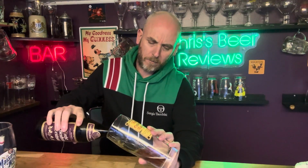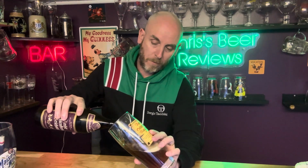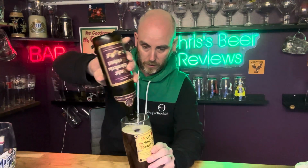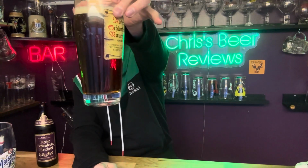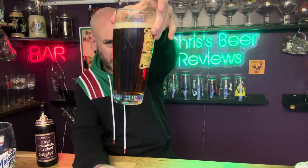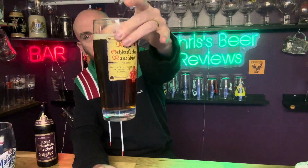What did it say about the colour? Red lager, didn't it? So we should hopefully be getting reddy hues. Might even be slightly lighter in colour than some of the beech smokes. Not much of a head. That's a bit disappointing. There we go, just pop that there. Yeah, it is very light in colour for a lot of the Schlenkerla beers. I can see through that. It is very crystal clear with some nice carbonation, a little bit of a head.